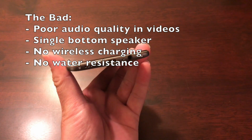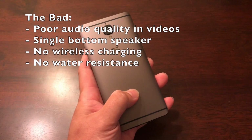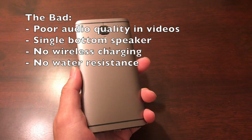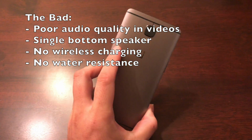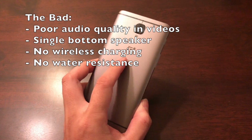Other things to note that I didn't like in our cons is that it does not support wireless charging. So I know that's important to a lot of folks for convenience in charging, and it is not water resistant. So there is no IP rating here. There is no water resistance. So be careful if you're in the rain or if you're going to drop this thing in a pool. There is none of that waterproofing or water resistance built in.